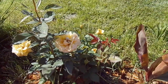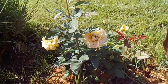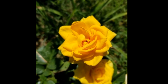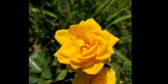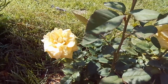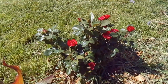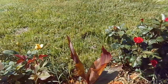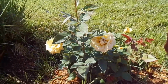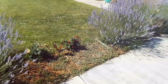And then this year I planted some yellowish cream colored miniature roses. And this is a double, and I really like this one because it has such bigger flowers, more so than the other one. This one over here is a knockout variety miniature rose, and this one over here I'm not quite sure what kind of variety it is, but it's a rose. So that's up the driveway here, as you can see there.